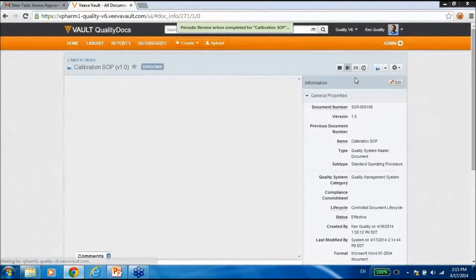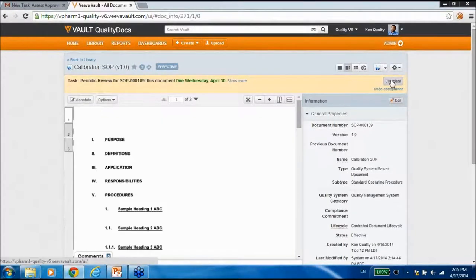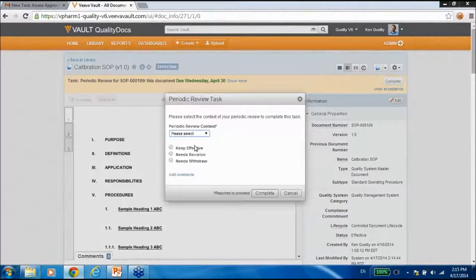Notice what happens when I accept this and go through to perform this task for periodic review: I have a decision to make after looking this over. Can I keep this effective, or does this need revision, or does this need to be withdrawn? All of these kick off a completely different workflow. So that's one of the powers here: we can have this decision tree and this nomenclature, and you could have additional steps or fewer steps.